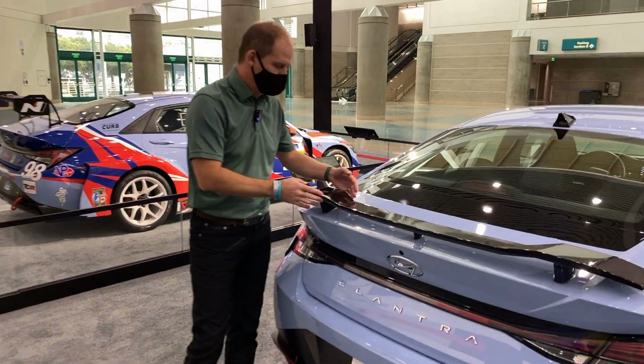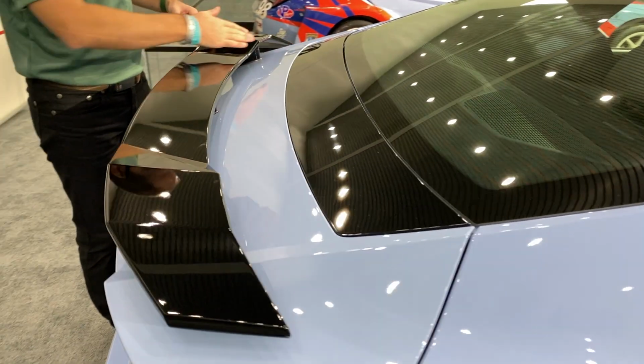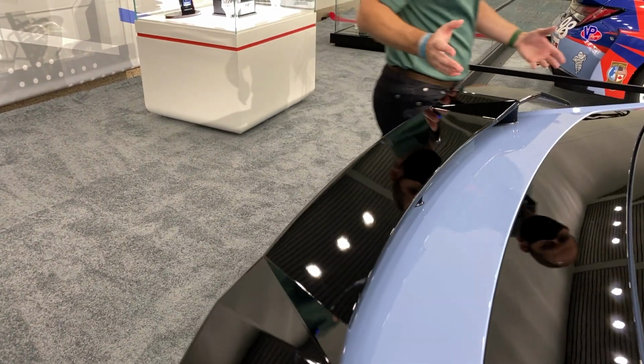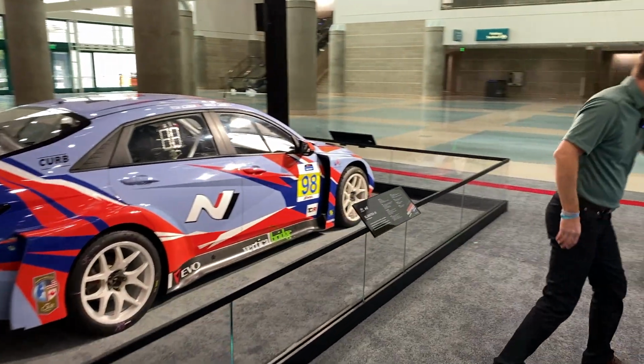It's hard to film the black stuff, but these sharp creases in the side of the Elantra are echoed here in this little thing, and you almost see an N line to the way they're folded. So really hard to film that, but it's kind of a cool thing in person. The wheels look great. Let's jump in again.